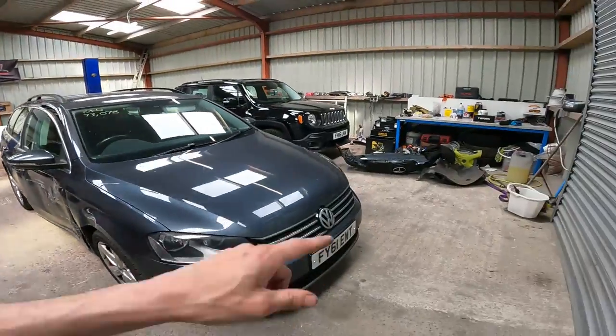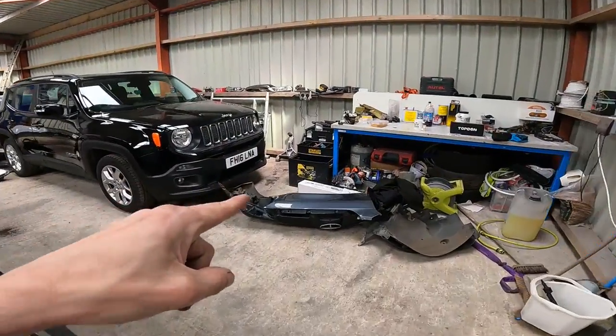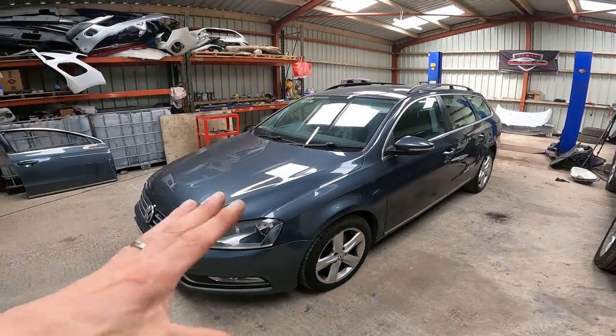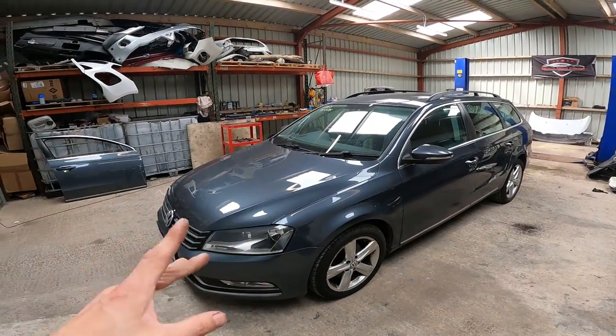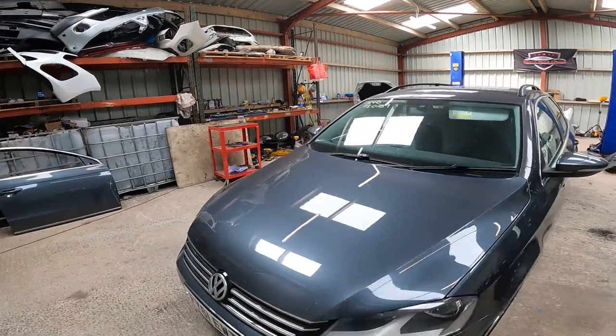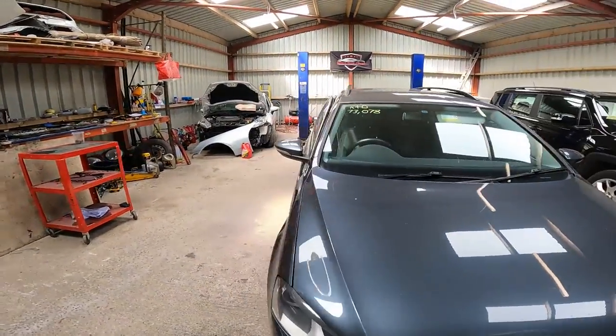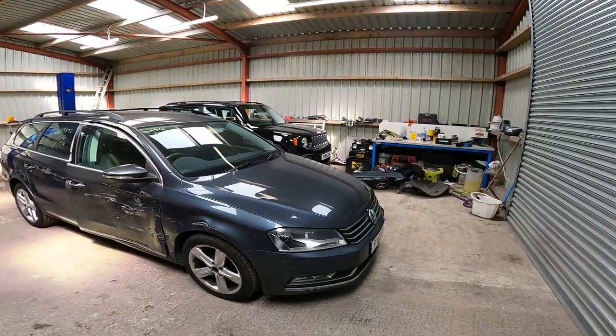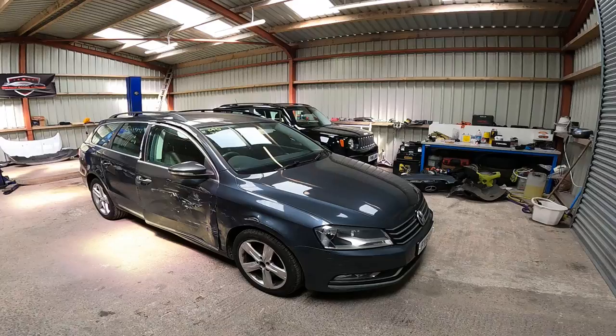So we have a door, and we have a wing in colour. I was concerned on the pictures. It didn't look this colour. I can't remember now, but I remember at the time thinking it's going to be hard to find parts in colour. But surprisingly, I think there were two of each available. So yeah, no paint involved.